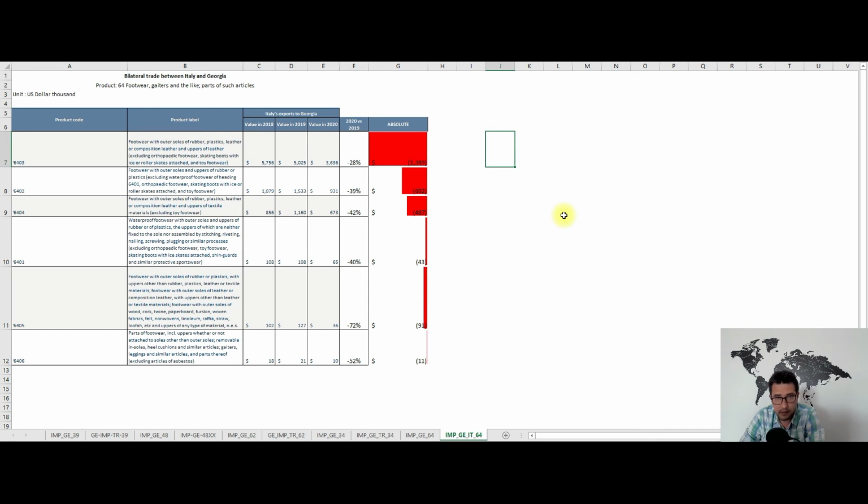Anyway, if you're thinking of exporting footwear to Georgia, you should know that you have big competitors like China and Turkey, who are leaders in terms of affordable footwear, while if you're focused on quality and leather products, you will compete with Italy. And if you ask me, I think there is hope for improvement for European manufacturers at least. And I expect that Poland and why not Romania will gain some market share in the 5 to 10 year period.